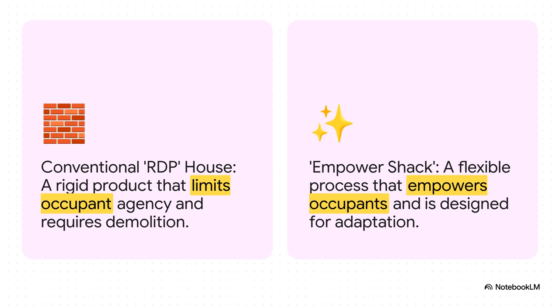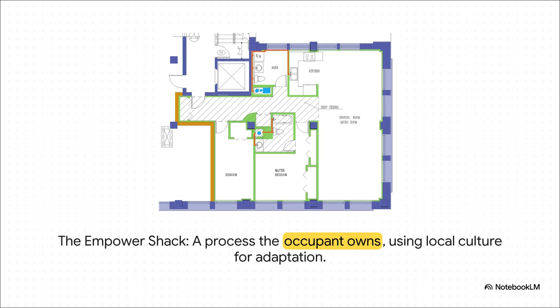On the right, you have the Empower Shack. It's not a finished house, it's a flexible starting point, a process that empowers the resident to adapt and build it out over time. The point here, and it's so important, is that something like the Empower Shack isn't just handing someone a house. It's giving them a framework they can take ownership of. It's a complete shift in power, from the developer to the person who actually lives there.